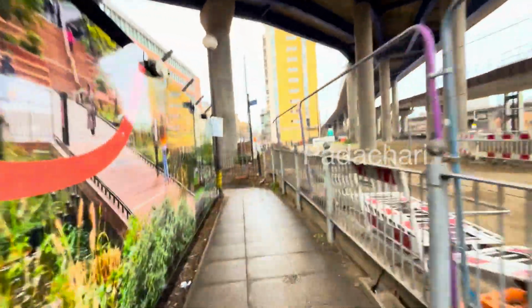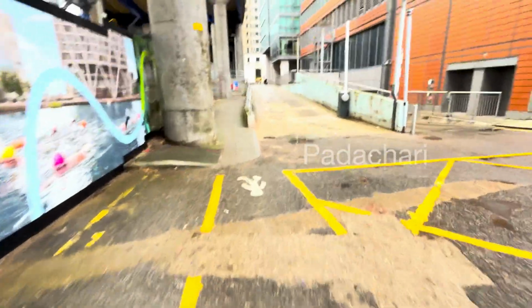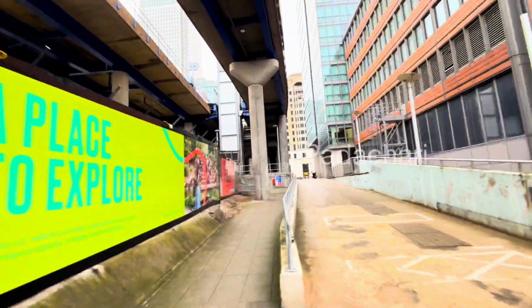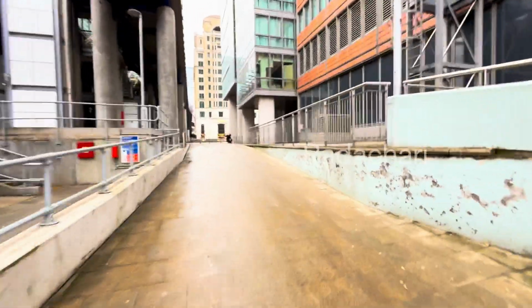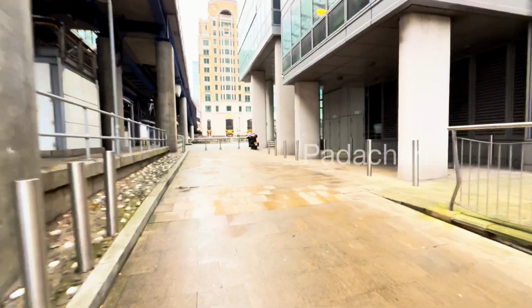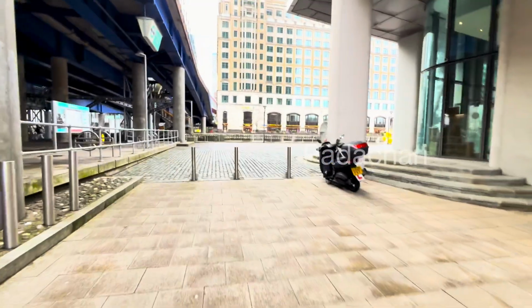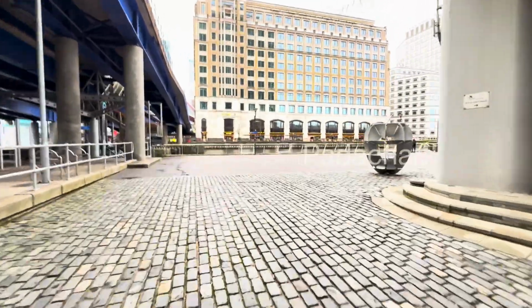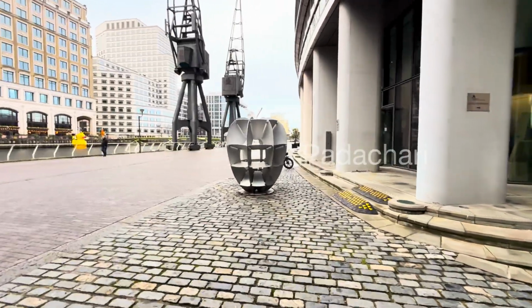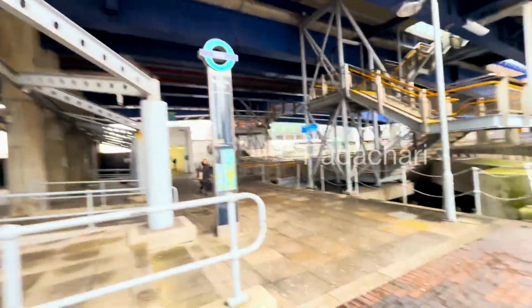Lots of construction work. We have to see what's coming up here. We can walk towards this way. This is the West India Quay station. This one is a Marriott hotel, right side one. Look at this apple. West India Quay, whatever it is, yeah.